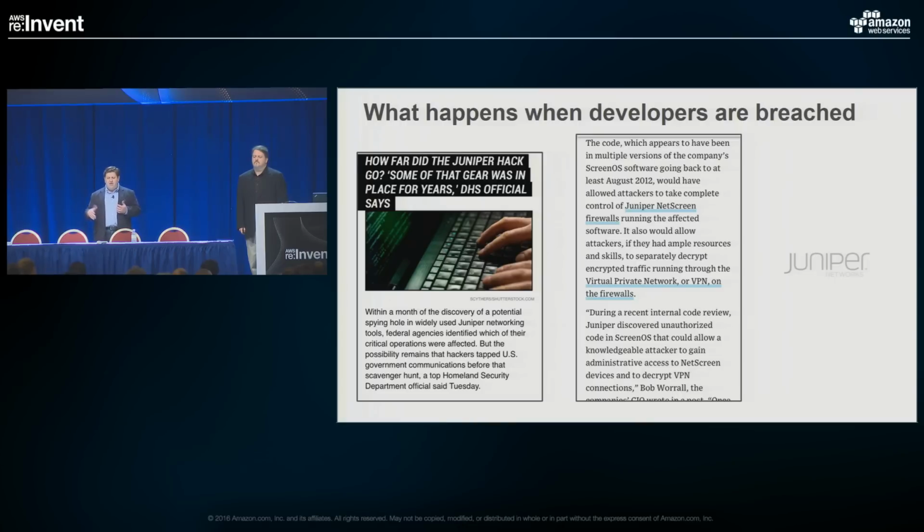I read a lot of security stories, and not a lot of them move me, but this is the one that sent chills down my spine. When Juniper announced that they discovered that some of their code base has been changed, they're not sure exactly when, but they had a time frame. They're unclear about who changed it. They're unclear about for what purpose. They're not sure exactly how they were broken into.